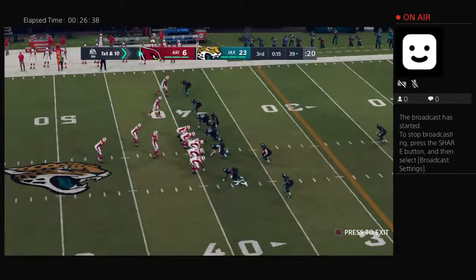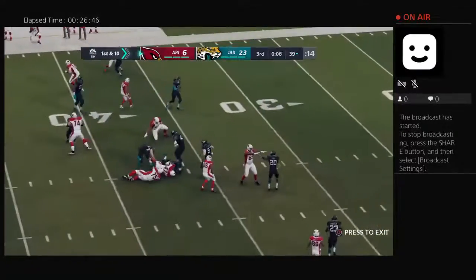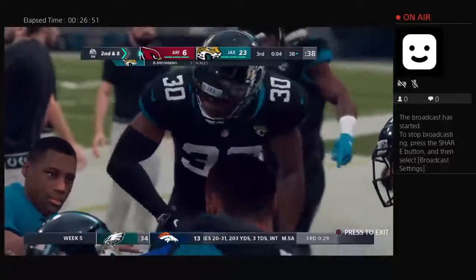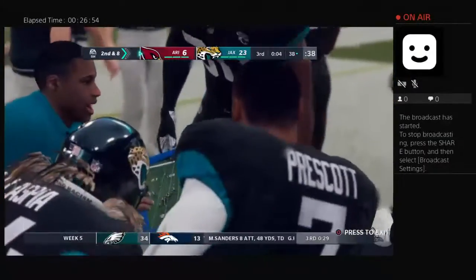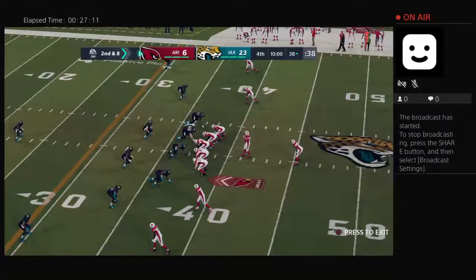So from the 39 now, they'll come up on a 1st and 10. Cook. And he only manages a couple here down to about the 30. Tackle made at the 38-yard line. A gain of 2. It's Cardinal football, but they trail here as we get set to bring you the 4th and final quarter.